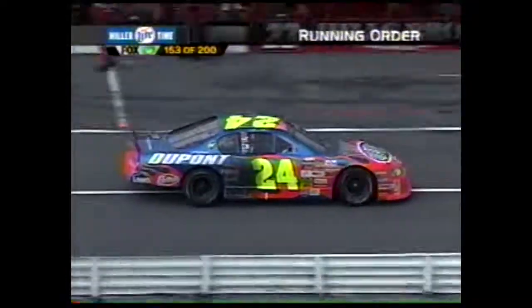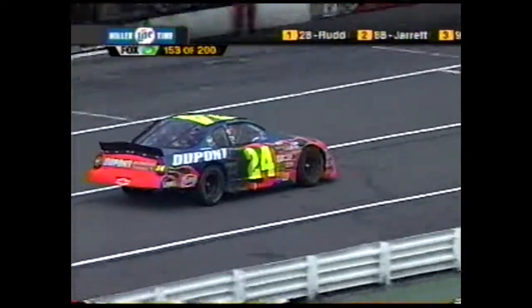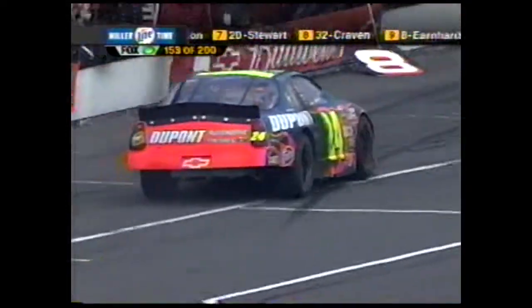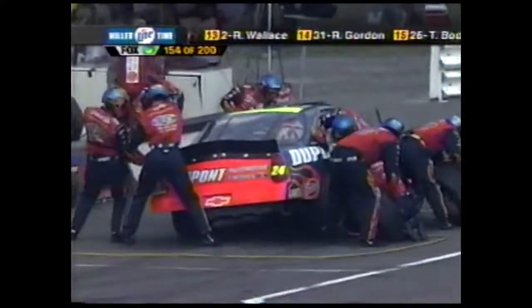Oh, no, he's got to stop. He's already committed. He was there for fuel, so we know he can't run any further. There's no sense in it. Casey Atwood in the 7 car, he's on pit road as well. This pit road is such that you come off turn 3 and you can race yourself right to the end of the pit lane.